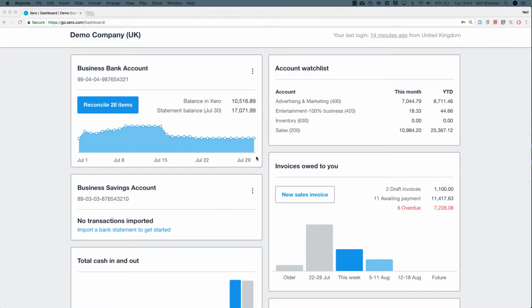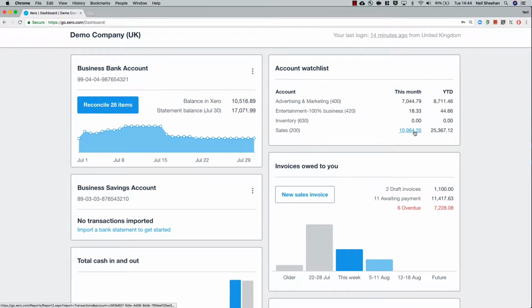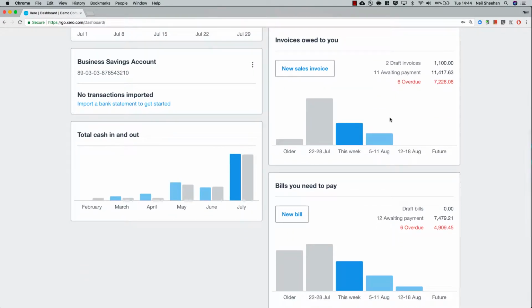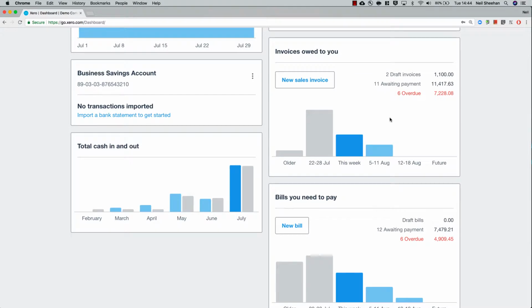So what we're doing here is actually pulling out certain nominal codes for you as business owners to keep on track of. So you can see that I'm now keeping track of sales and also advertising, entertainment and inventory cost as well. And pretty much everything within Xero, when you start to use it, is drillable. So you can go into it, click into the £10,984 to see exactly what makes up that particular figure. So everything's really easy to use. If I scroll down, what you'll start to see here now is your invoices owed to you.